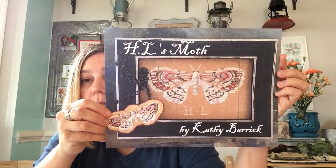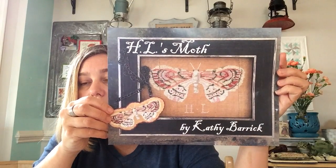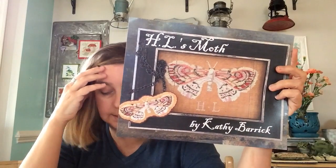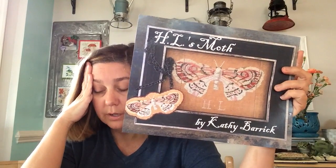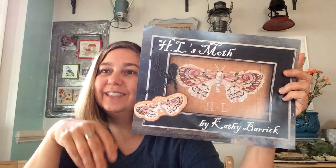HL's Moth by Kathy Barrick. I love this so much. I really would love to see the original. I thought she'd have a picture of the original on there somewhere, but I don't know. Maybe I'll email her and ask her if I can see it. And I like these lines where it's cut and they sewed it together like they didn't have enough fabric or something, and I think I'm gonna do that.